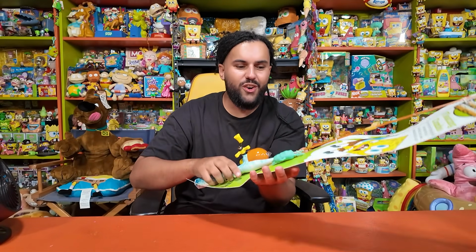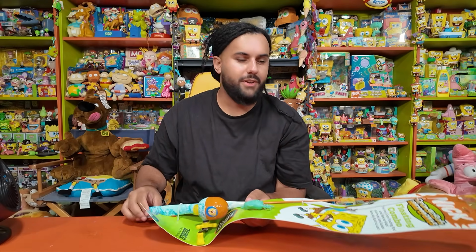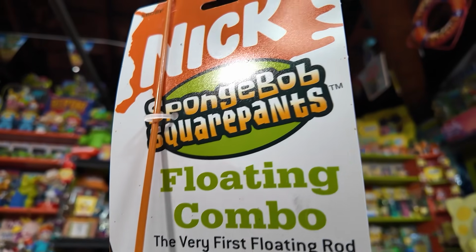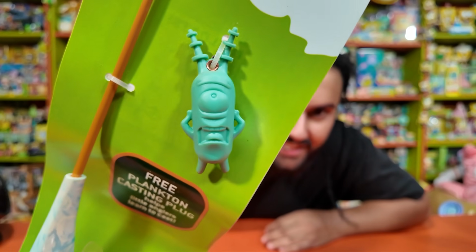I always wanted one of these as a kid. I'm not really much of a fisherman. I did fish a couple times growing up. I think fishing can be a lot of fun. Personally, I don't even eat fish, so I don't really fish. But it's such a connective product with the hooks episode, and SpongeBob being a very nautical based show underwater, I think the fishing rod was such a given product that they had to make. And for years, I didn't actually know it came with this little plankton bobbler here.